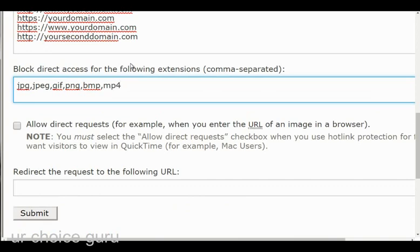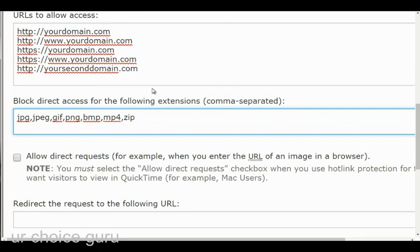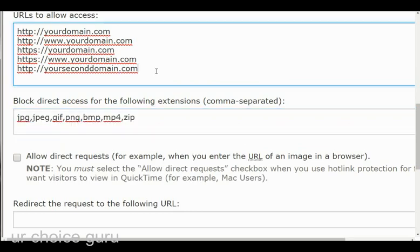If you have videos on your site and you only want these sites to access them, you want to make sure that you have the file formats inside here. Another thing, if there are downloadable .zip files, you want to put zip. So that means anytime somebody accesses any of these file formats from these sites, it's okay. If they access it elsewhere from somebody else, it's going to block them. It's going to prevent them.